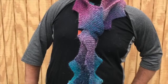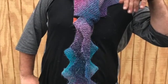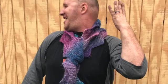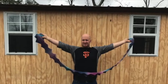My husband generously modeled the scarf. He channeled his inner Stephen West and posed to model this scarf. So I'll try to insert those pictures here. If I don't remember, or if I can't, they are on Instagram.